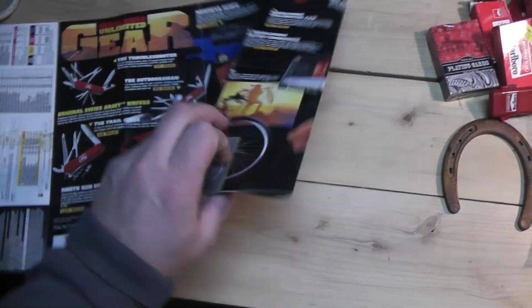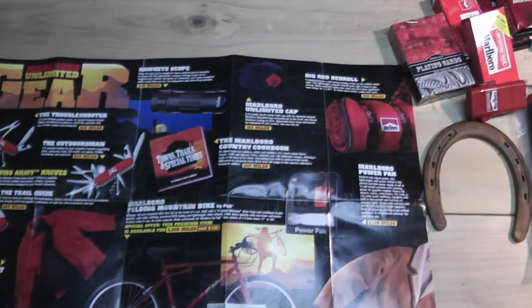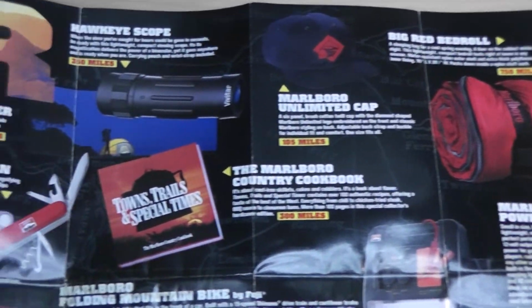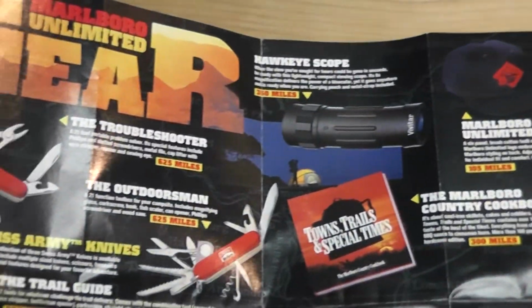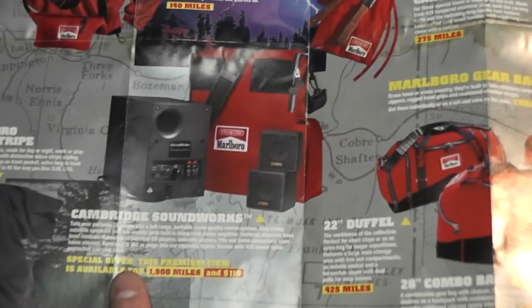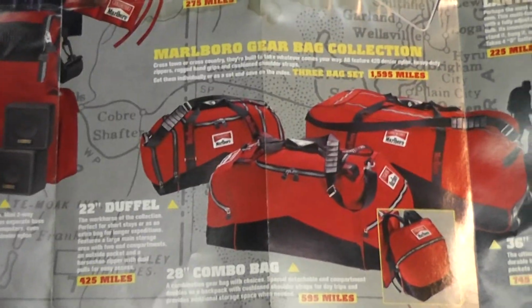I don't know exactly which promotion this is, but when you look at this, it's pretty much outdoors type things. Outdoors, here's a sleeping bag, Hawkeye scope, multi-purpose Swiss Army knives, jackets. It's a bicycle too. This stuff all has Marlboro branding on it, so this was back in the era when it actually had names on it. Carving set. So you get the idea.